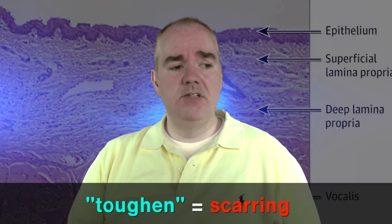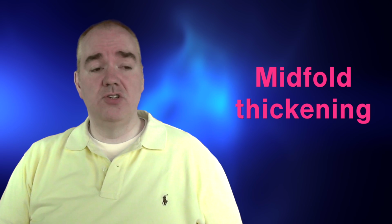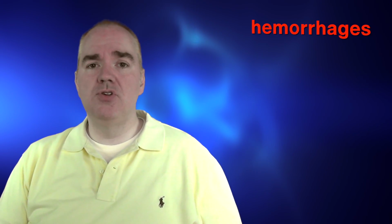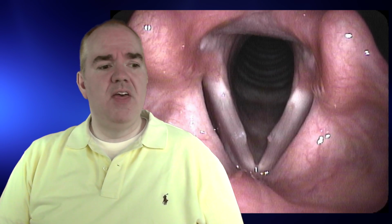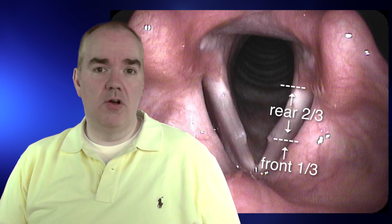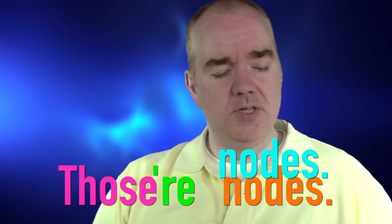Now, if it toughens over a large portion of the cord, we call that mid-fold thickening, and sometimes that's actually the result of not just the surface getting tough, but like injuries inside the cord, like hemorrhages, that when they heal, they start to bulk the cord up as they create scar tissue. But if they happen in a very specific place, usually near the front third of the cords, those are nodes. And they usually come in pairs, not always, but almost always.